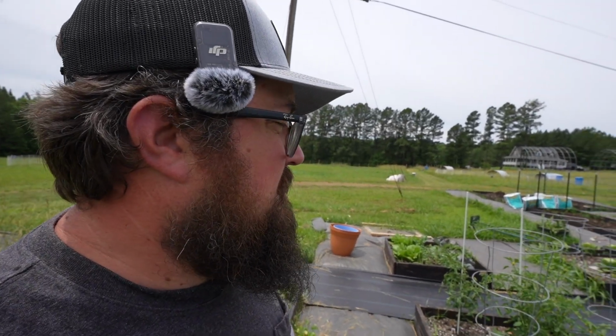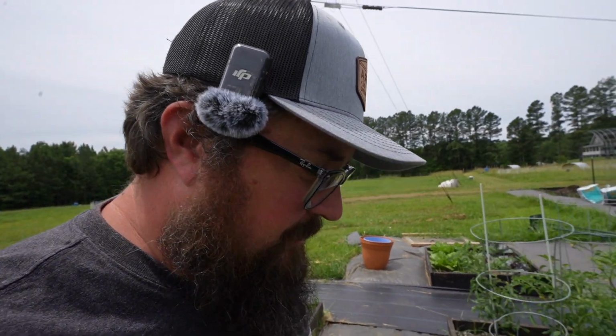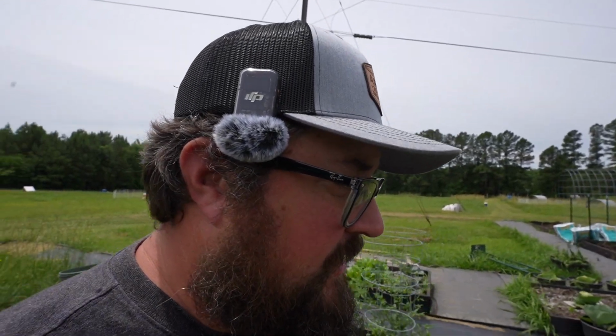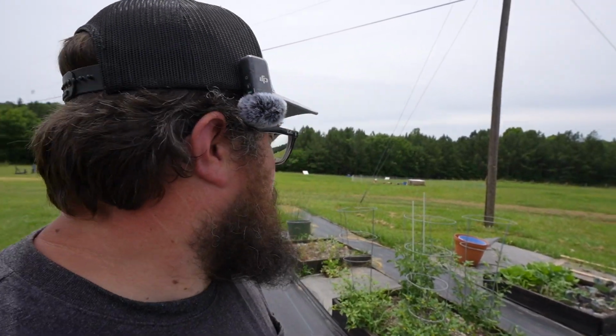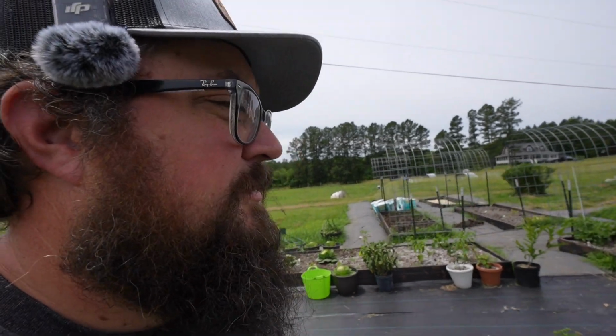But what we got so far, I did start a bunch of seeds this year, but none of them really took. We had too much going on and couldn't really tend to them. So most of these things are from plant starts, either we bought or we had friends give to us. And so I just wanted to give you a tour through our garden.